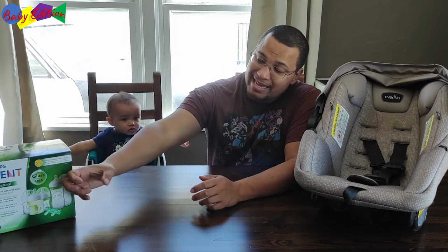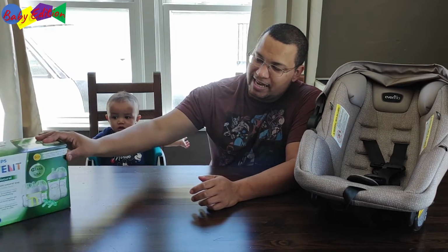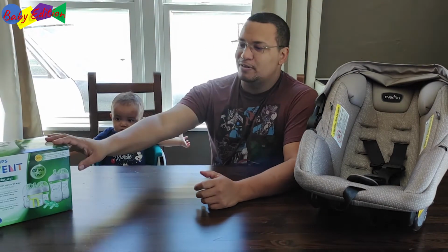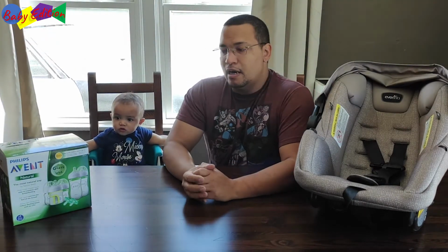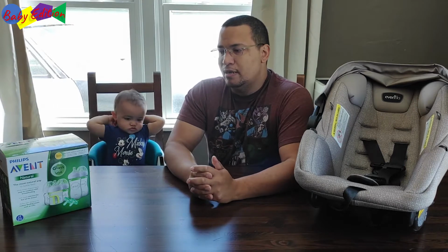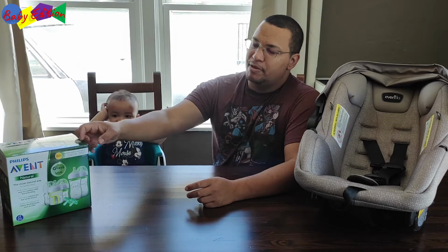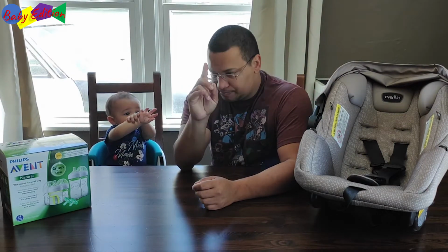But again, 3 to 6 months. I kind of wish the packaging stated it, because it would have been kind of cool to say, hey, the new 6-month bottle, and so on. Would have been kind of cool to see. Now these ones, I'm assuming, you're going to be able to use the bottle portion a lot longer, just because these are made out of glass.